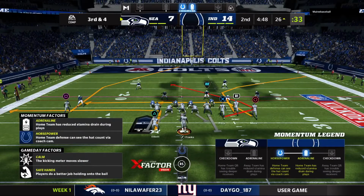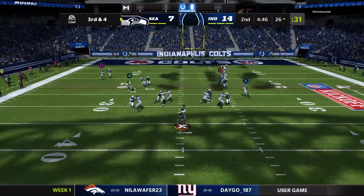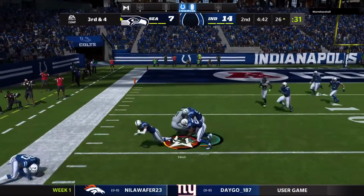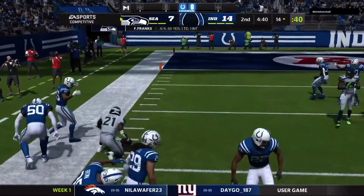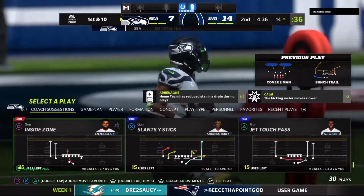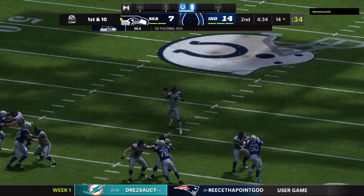Now they face a 3rd down and 4 after that incompletion on 2nd down. Franks looking to throw. Throwing the out route, incomplete. It's Elliott. And they'll work it inside the 15-yard line before it's all said and done. Another completion there, and what a big moment in a young quarterback's life, that first NFL start.